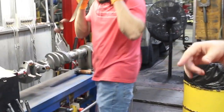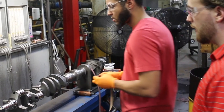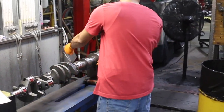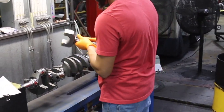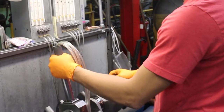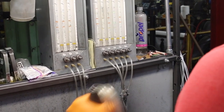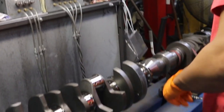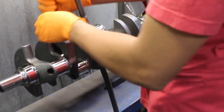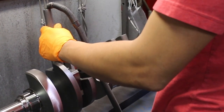Could you measure that one more time and show them how the air column works? So instead of using a micrometer or calipers to measure the size of the journal, we use gauge tubes. That takes a lot of the human error out of it.